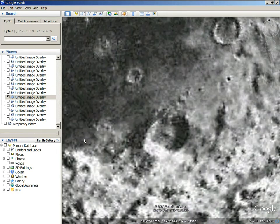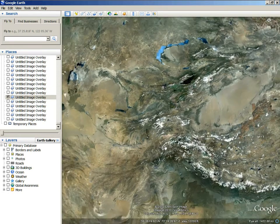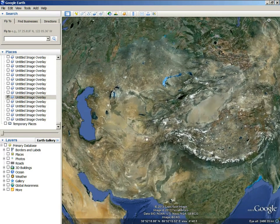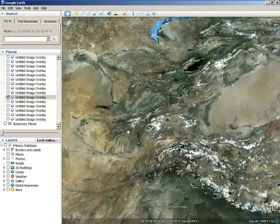And all I did yesterday was line up this crater and the weather to this overlay. That's all I did. I lined it up. This crater and this all fell into place. Everything else fell into place.